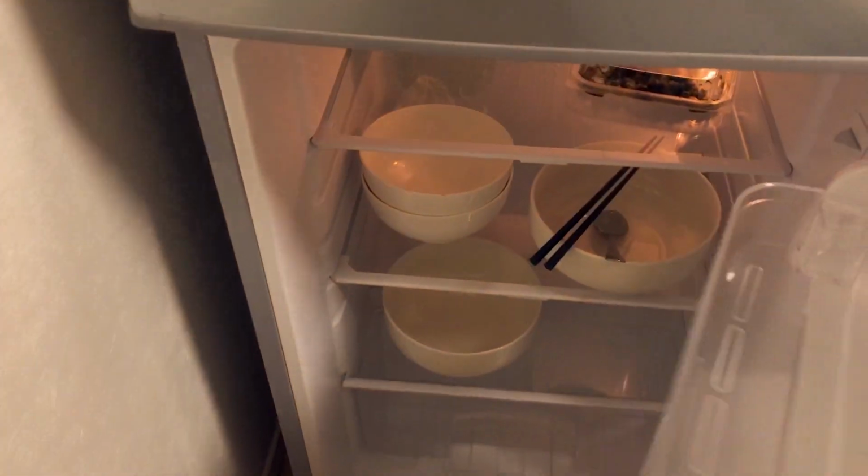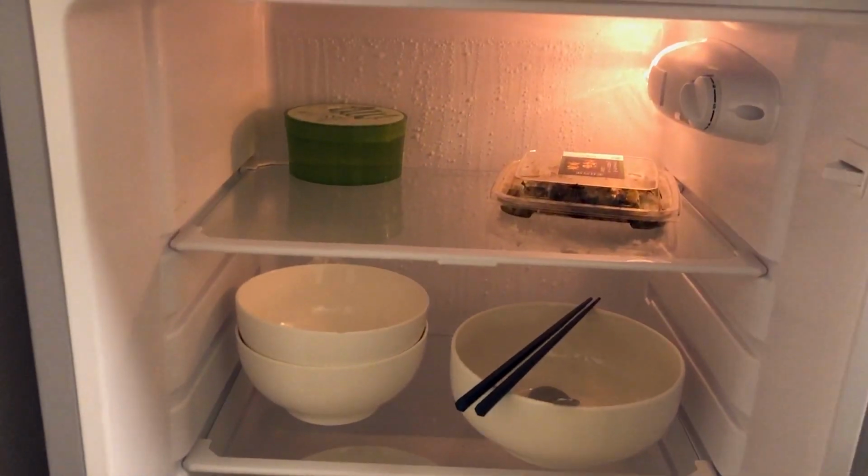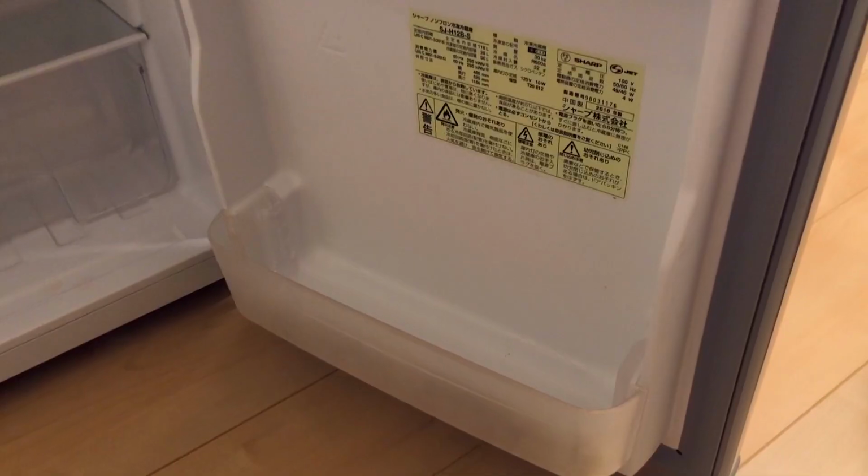My fridge is completely empty right now, and you may not understand why I'm keeping my empty bowls in here, but because I don't have a lot of space in my room and my fridge is pretty empty, I just put them in there.